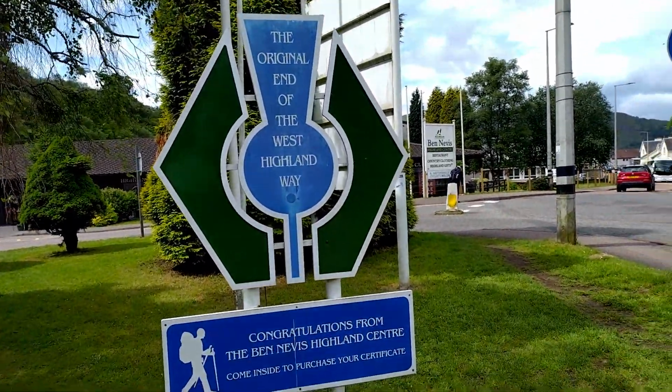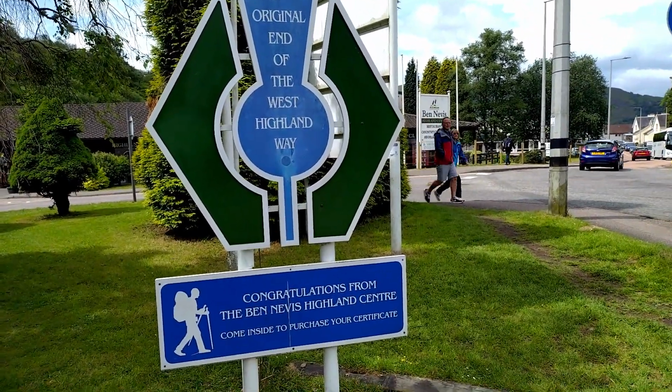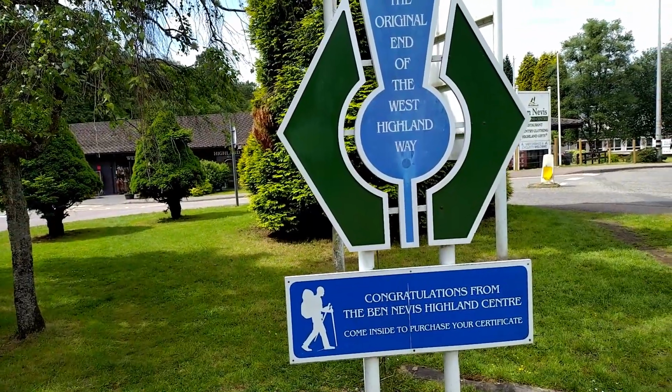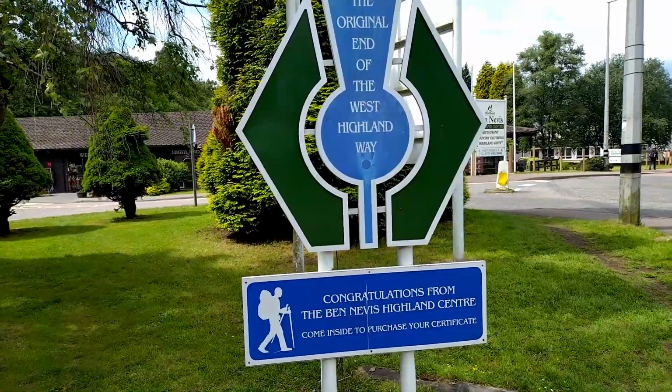The whole point of inventing things like the West Highland Way is tourism, and if those cattle and sheep roads are now being used to herd tourists like myself along, so be it. But all joking aside, it's a nice sign, right? I think my dad would have liked getting here if he'd got here.